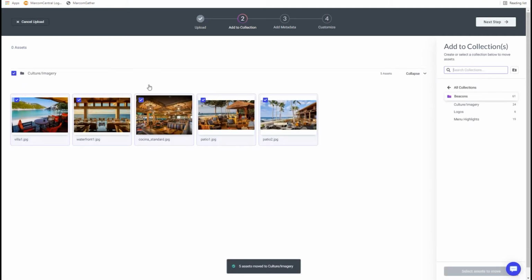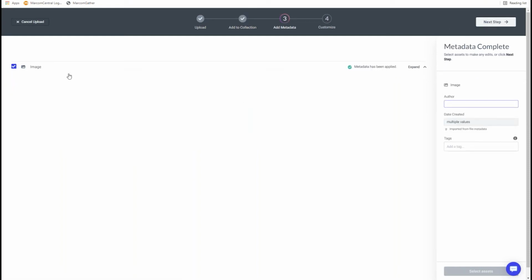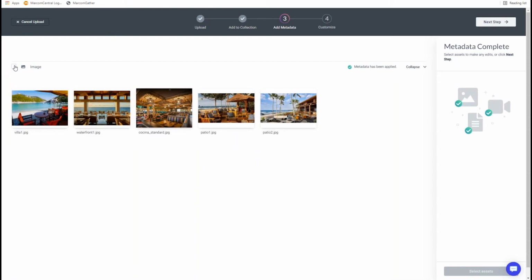Now remember, it breaks these up by asset type. These are all imagery, but if I had uploaded videos or audio, I would see those as separate subcategories in here. So now it allows you to manage this particular piece, right? I'm going to go to the next step, which is the data in here. And this again is also using artificial intelligence, guys.